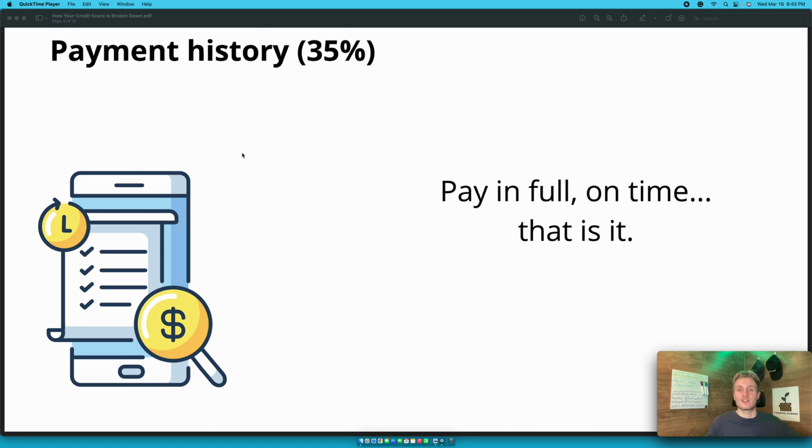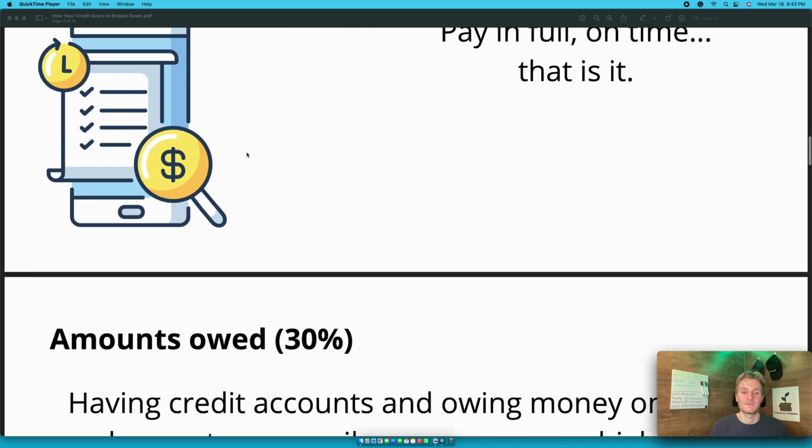They want you to pay interest. I do not want you to pay interest, so try to treat these like a debit card. As soon as you swipe, all the money that you just swiped for is now gone. So at the end of the month, when it's time for that bill to come, you pay it off in full on time, and that's it. It'll benefit your credit score.